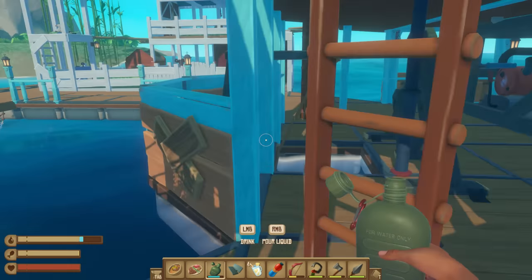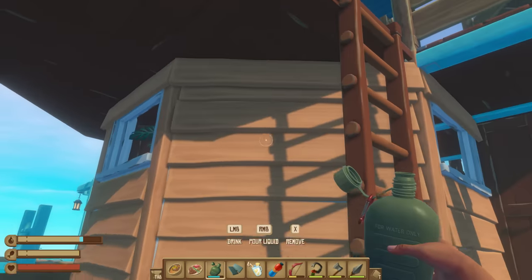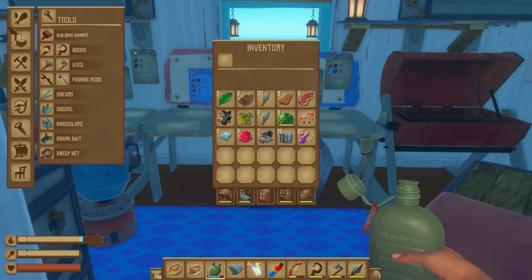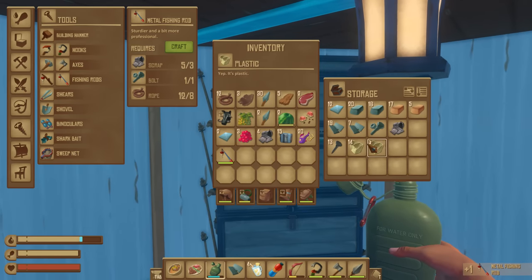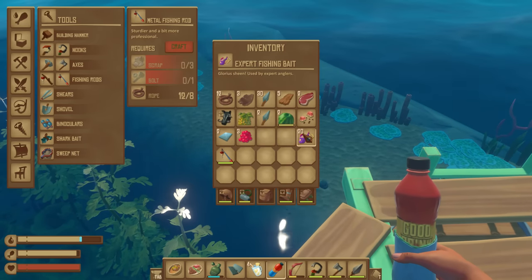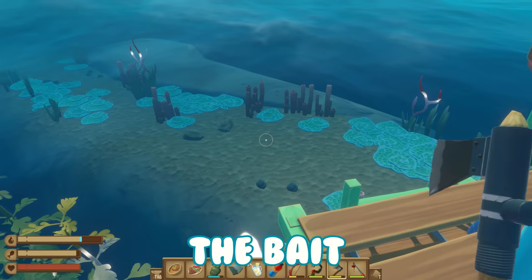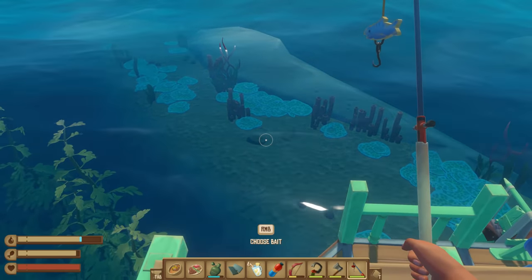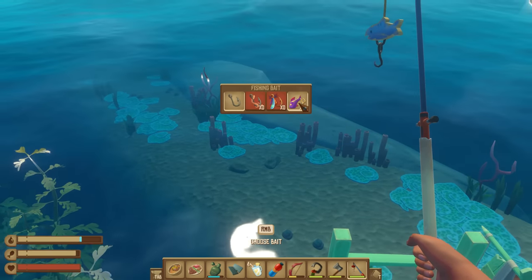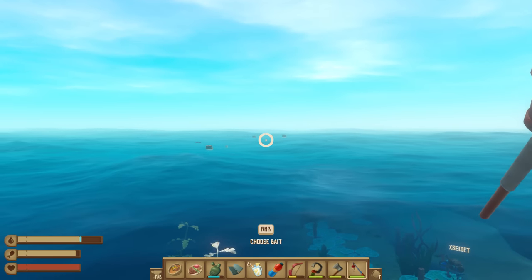Okay. Let me find a fishing rod. We don't have... Oh, you have to make one. Why? Because we don't have any. Bang! Yes, crap. Ha ha! All right, here we go. I'm gonna go fishing. Wait, how do I use the good bait? Oh, choose bait. That one. Did that work? That one. Yes. Okay. There you go. Yeah.